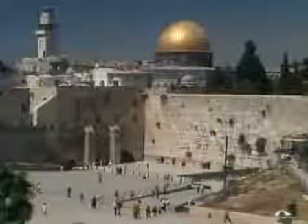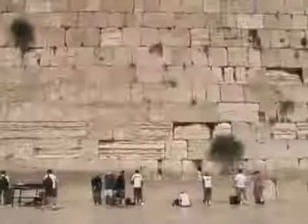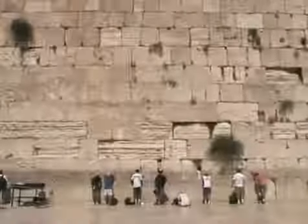The Romans later allowed the Jews to return to the temple site to mourn over the one remaining wall, hence the term Wailing Wall, and a tradition that continues today.